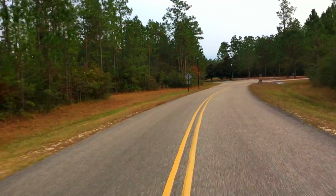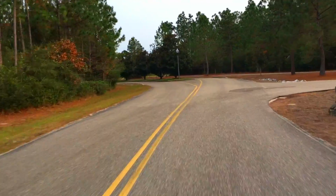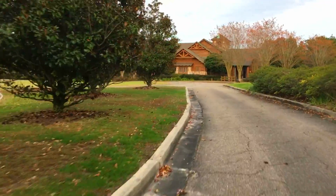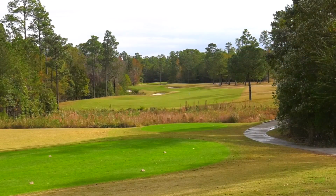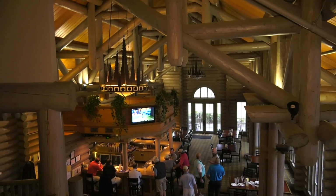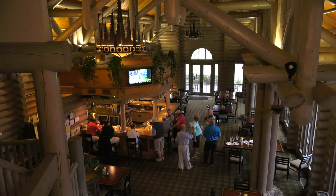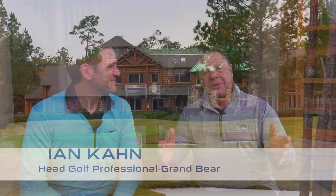Longest driveway I know to get back to the golf course of any course in America, miles and miles through the pines, and then all of a sudden, wow. Grand Bear, one of the great golf courses in the Biloxi area, and one of the great golf clubhouses. This beautiful log cabin, and obviously it was enough to keep Ian Kahn here. He's been here more than 10 years.